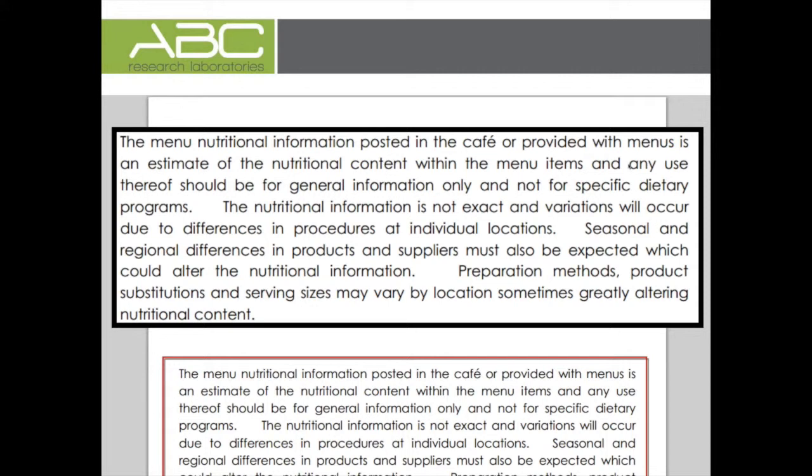And they also say preparation methods, product substitutions, and serving sizes may vary by location and sometimes greatly altering nutritional content. So again, they're making a very bold statement that's probably going to make some legal and PR groups comfortable, and it's going to make other people go, I don't know if we want to be that bold. But I did want to share that as an example.